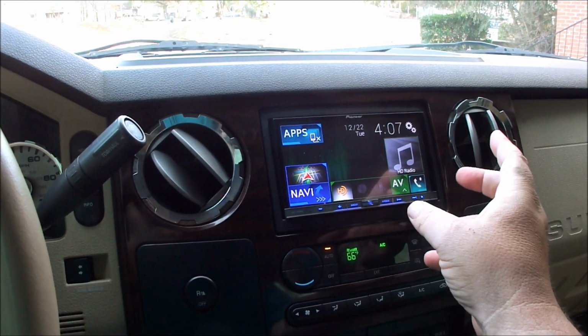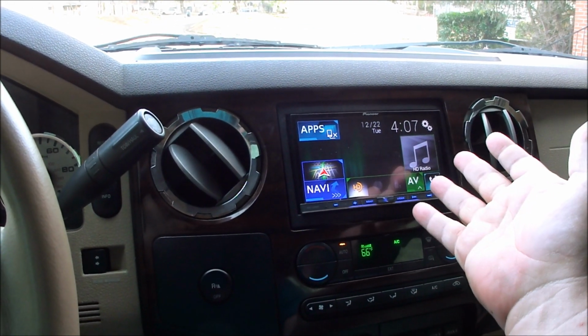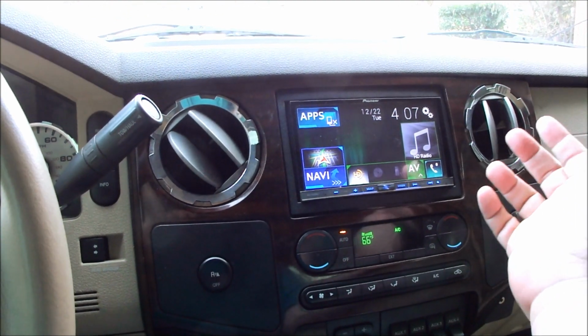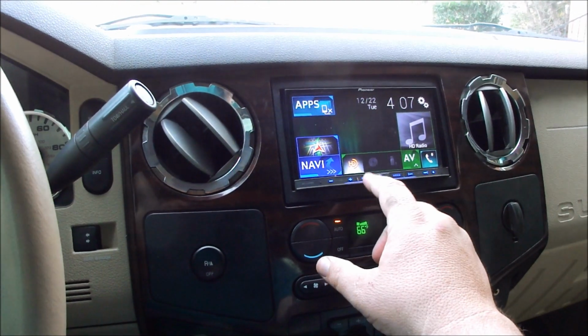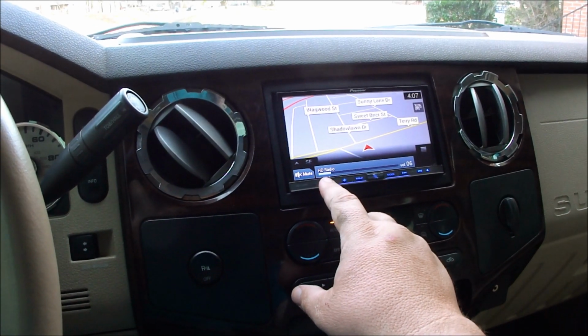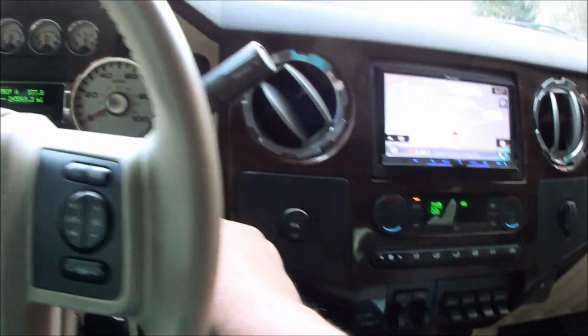Now this has a lot of other stuff. It's got an input if you want to add a backup camera. It's got Bluetooth. It's got Pandora. It's got all kinds of stuff on it. But I'm going to leave it on the map and turn the radio down a little. There's your parking sensors. You can turn them on and off.